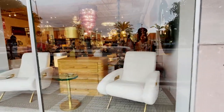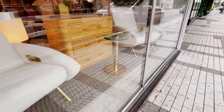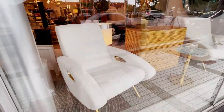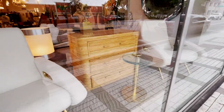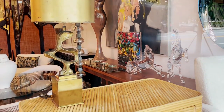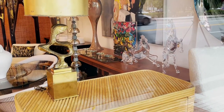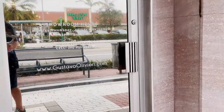Another, oh, still Gustavo Olivieri. Another set of chairs. And those are hip. With the rattan chest of drawers. Antique vlog. And this thing back here, all toy cars in an acrylic enclosure. And that painting. Beautiful. Check him out. GustavoOlivieri.com.